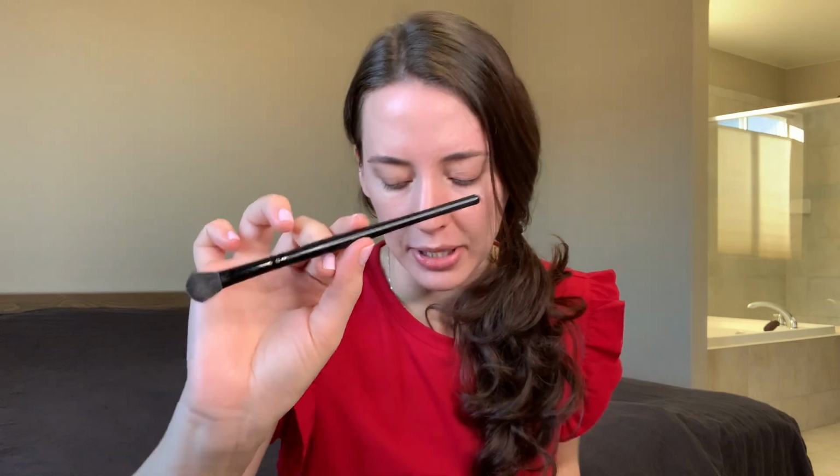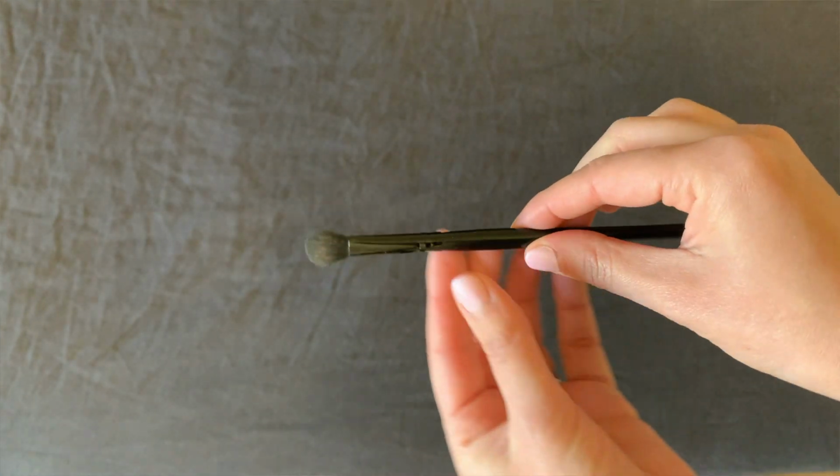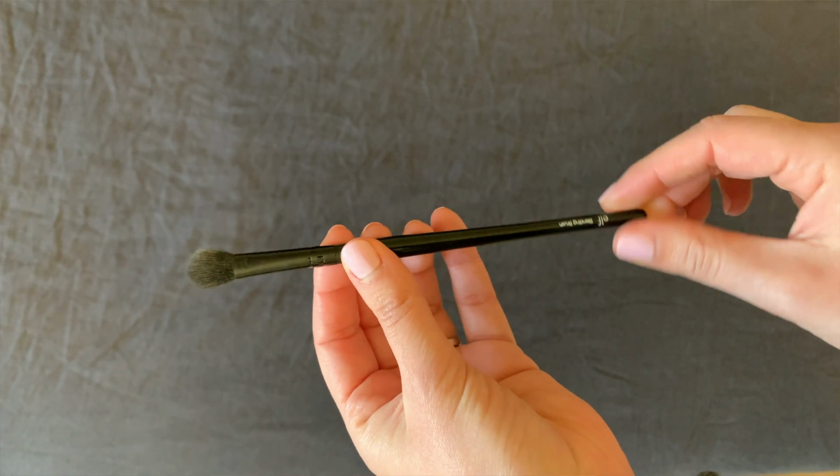Okay, and now we're gonna move into this second pouch here, which is the top component. And because my beauty blender is in my liquids bag, the only thing I have in here brush-wise is one e.l.f. eye blending brush, because I'm only bringing that one eyeshadow color, and then I just blend it out with this one brush, put mascara on, and that's my look.